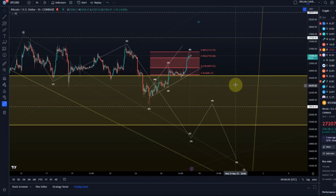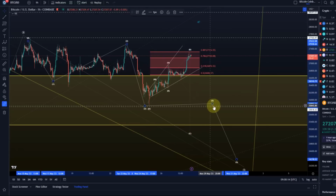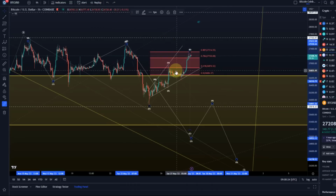Then the other scenario or idea was, okay, what if this is the third wave and this is the fourth? For a fourth wave, this is too deep to be reliable. So we can also rule that out. That was also one that I didn't really focus on.